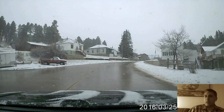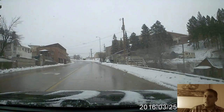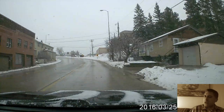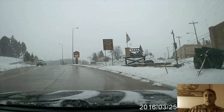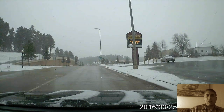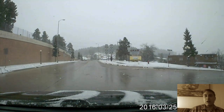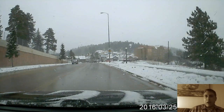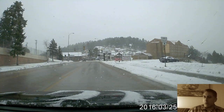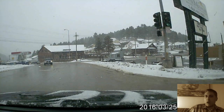We're coming up into the town of Lead, North Dakota, or South Dakota. That is the Lead High School, I think, or junior high, one or the other there. Nice old building. Lead, a lot of the town has been put on the National Historical Register. A lot of old historical buildings here. There's a gold mine, because yes, they mine gold there. By the way, somewhere here, it must be right there at this red light, you turn and go on Highway 85.